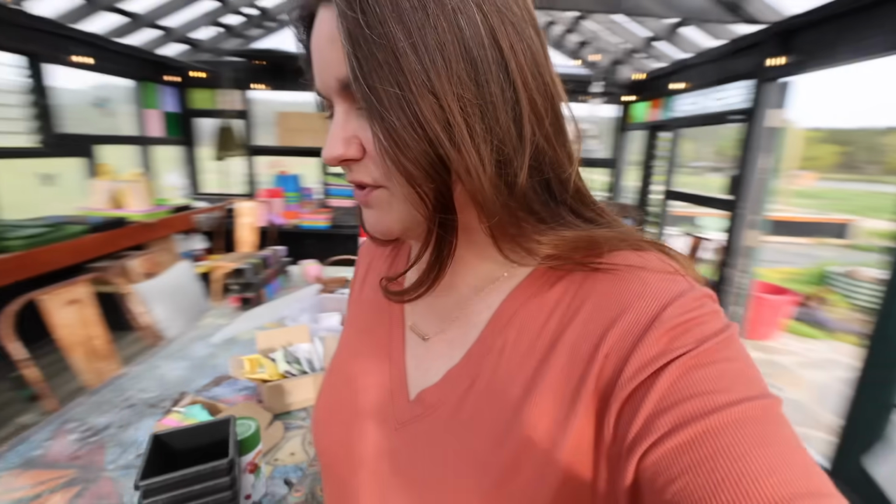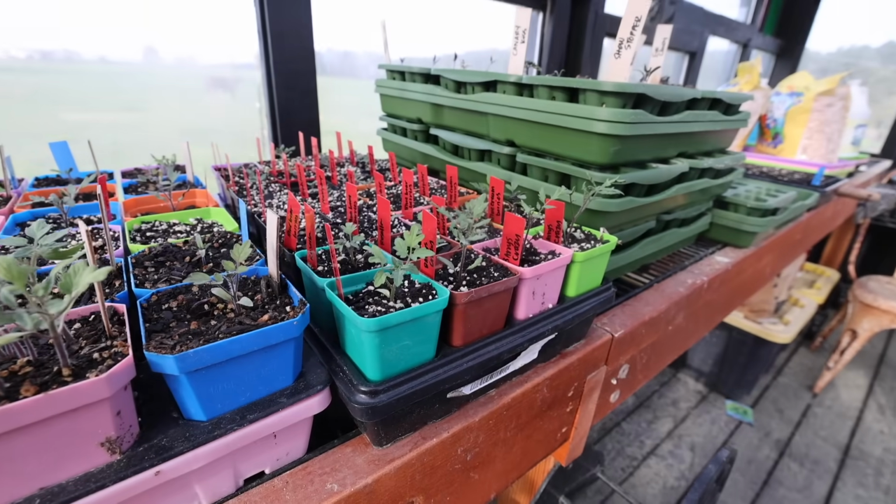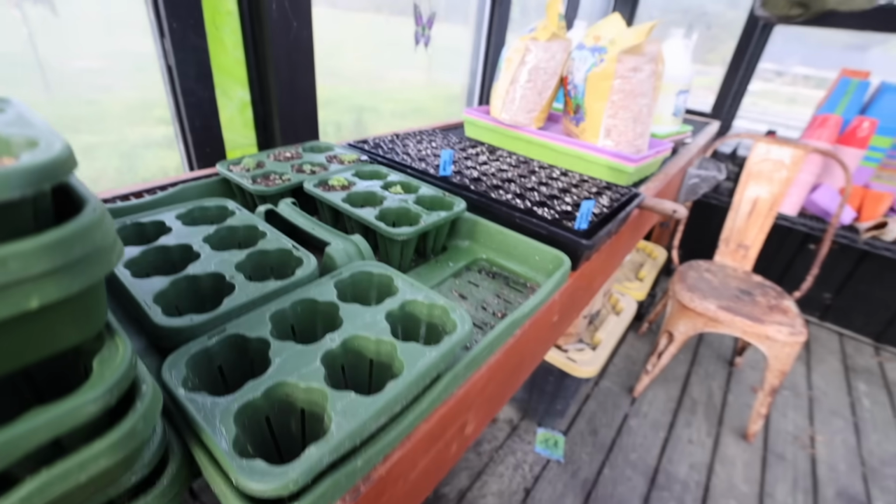I did sow a few different varieties that I knew would come on at different times. See, my tomatoes are still just little guys, but they'll be just right whenever I want to put them out mid-April.